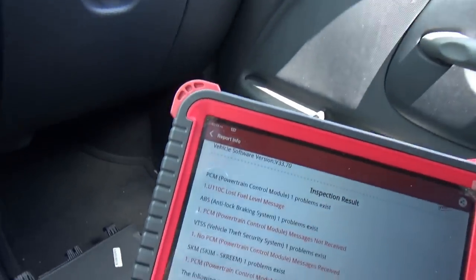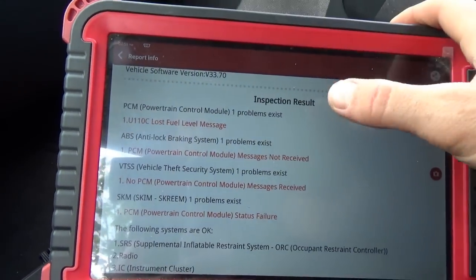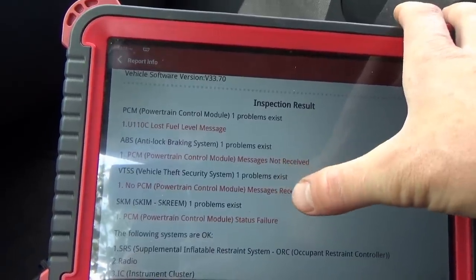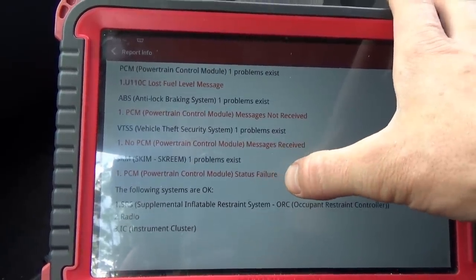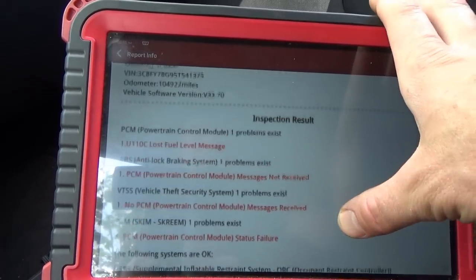It doesn't have too many modules. PCM says lost fuel level message. ABS says PCM messages not received. Vehicle theft security system says PCM messages not received. And then the SKIM says PCM status failure. Very interesting code list. So it seems like we might be dealing with a communication problem.